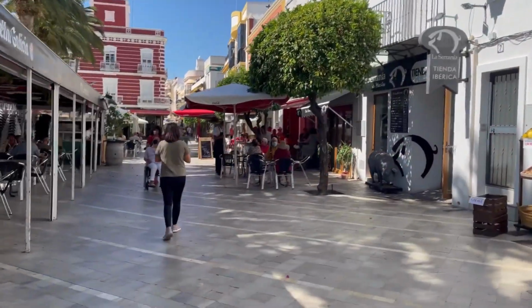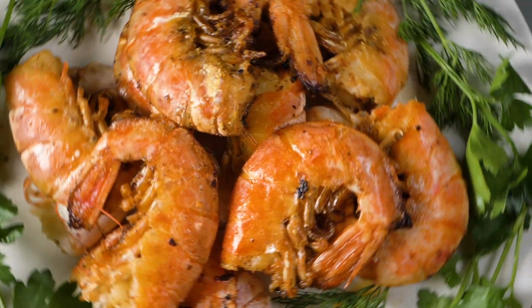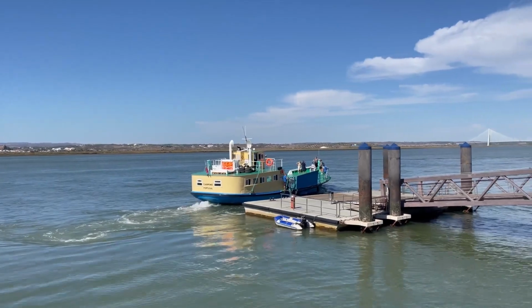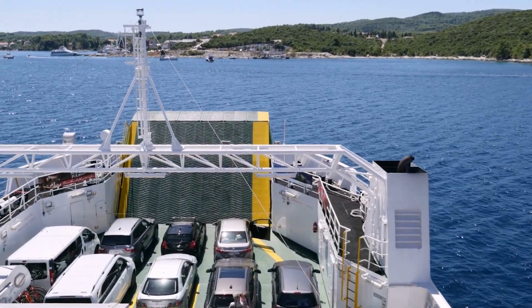Now, this town has tons of tapas eateries, and this place has super authentic delicatessens. The ferry journey crosses the river Guadiana, and you can also take your car with you. It's about a 20-minute ride.